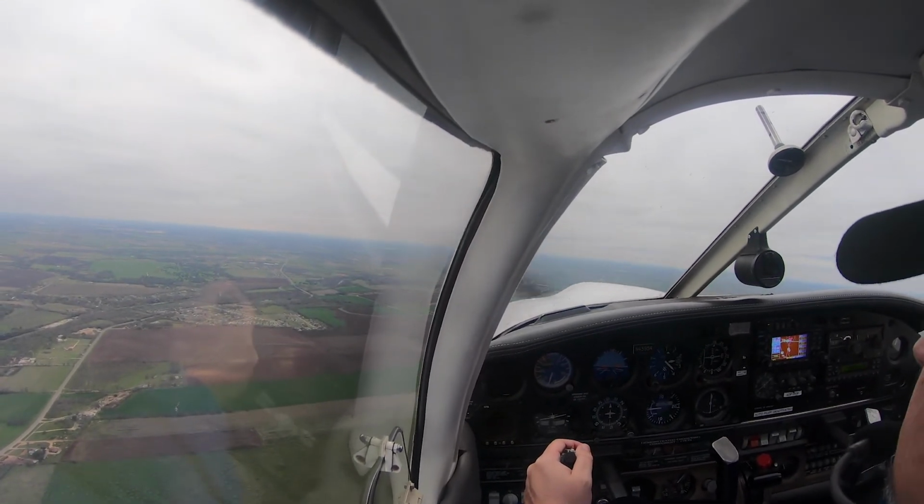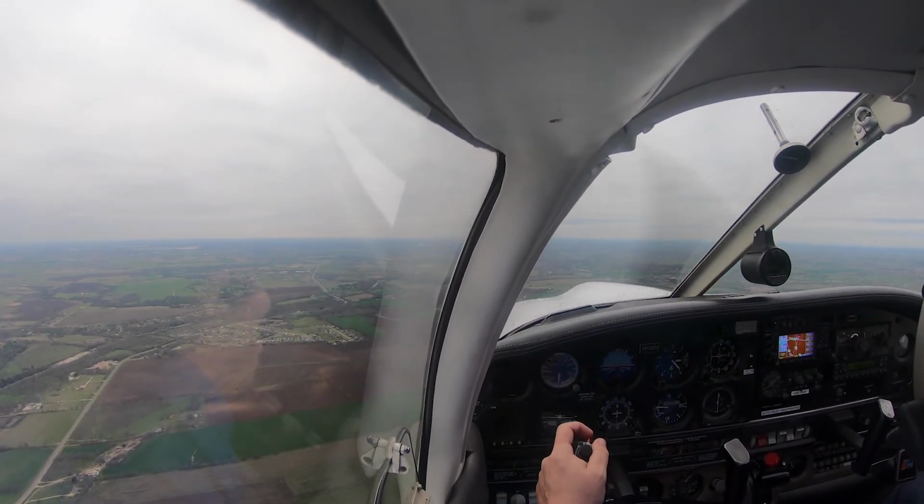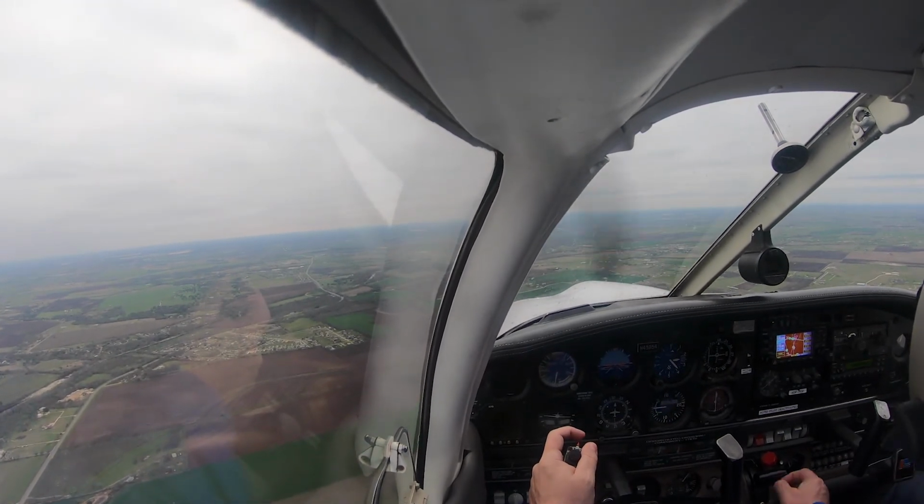Cherokee 43954, Georgetown Tower, altimeter 3036, squawk 0613. Squawk 0613. 0613.